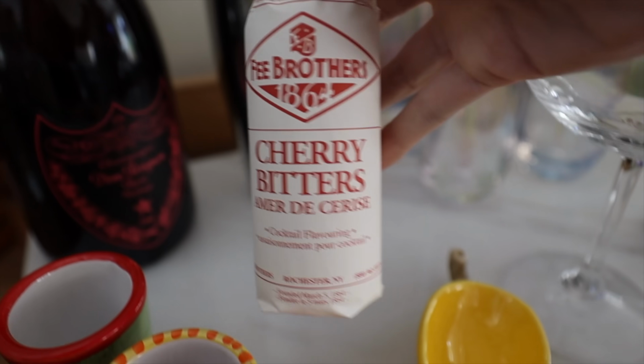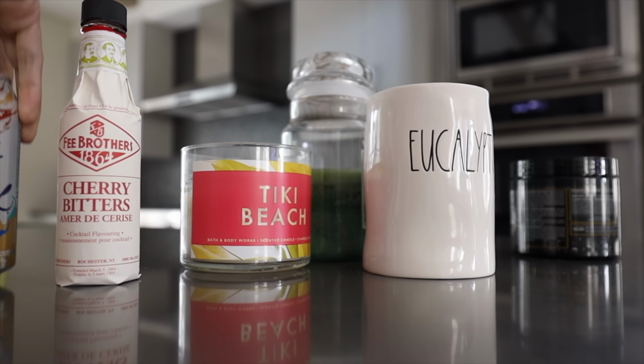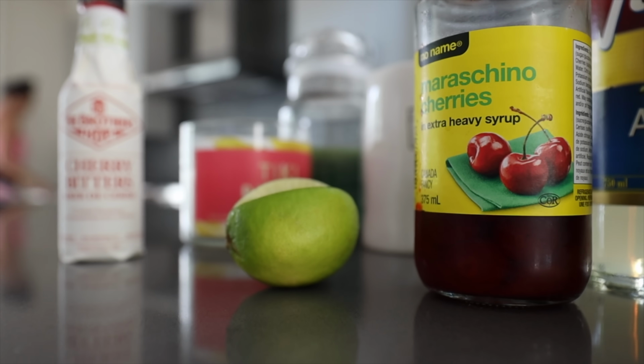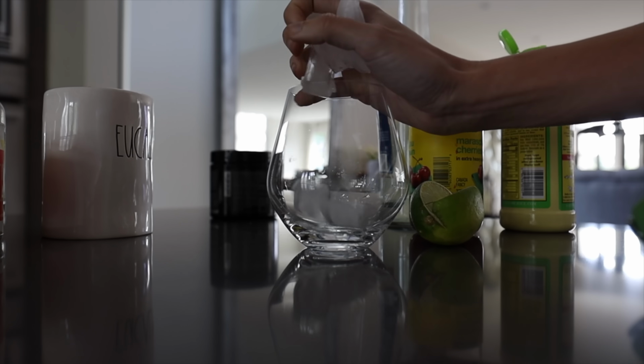So I've been testing out different mocktail recipes to be able to cycle out the cocktails, and this one was probably the best one I've ever created. The best part of it is definitely the cherry bitters. I just got them off of Amazon. I'll link it for you guys.